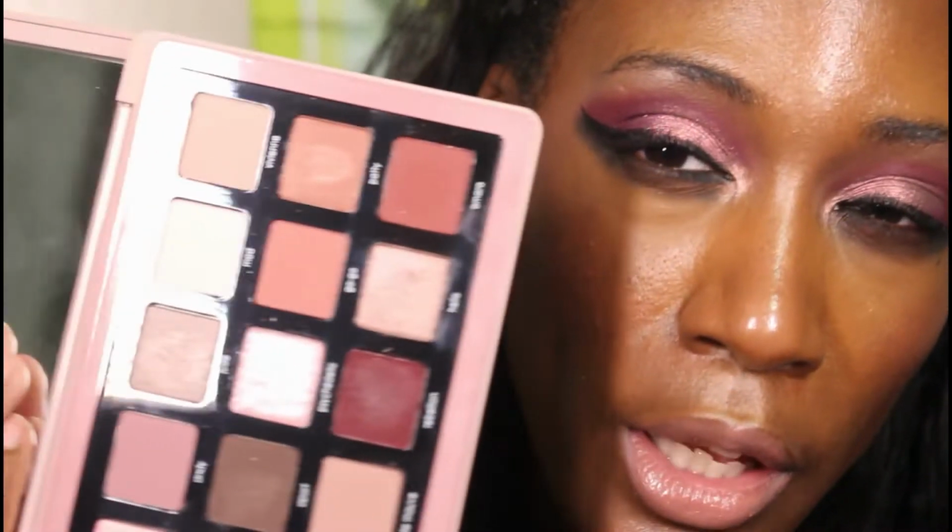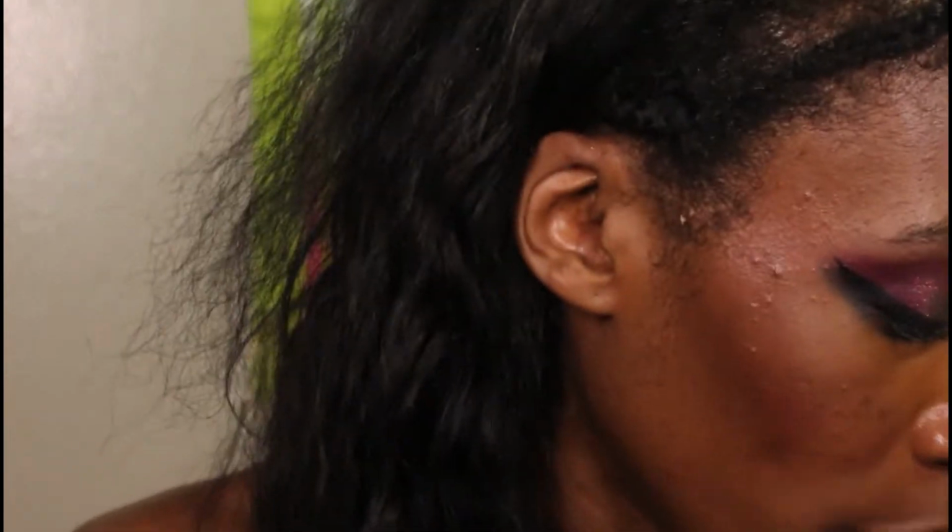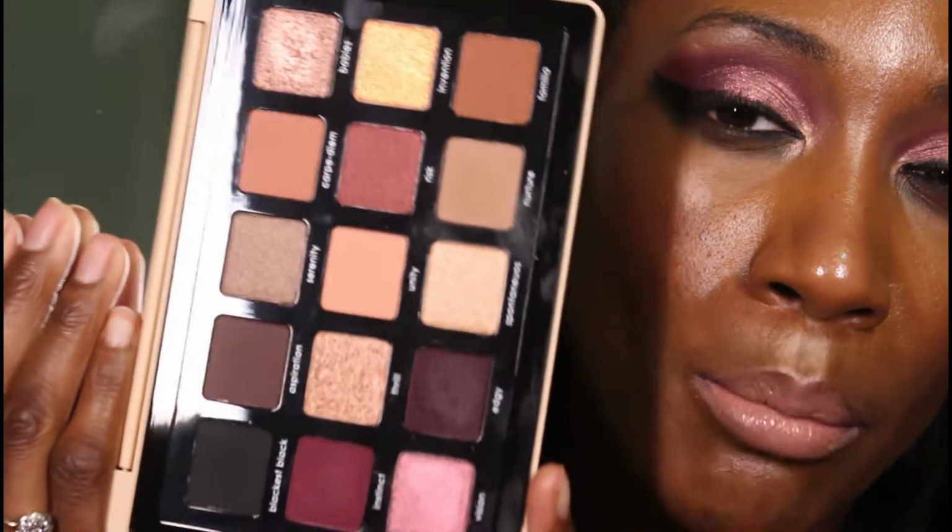I'm thinking I'll do the retro one because it's the older palette, and then we can go ahead and do the My Dream palette last to see if it's really the same or not. So I'll be right back.